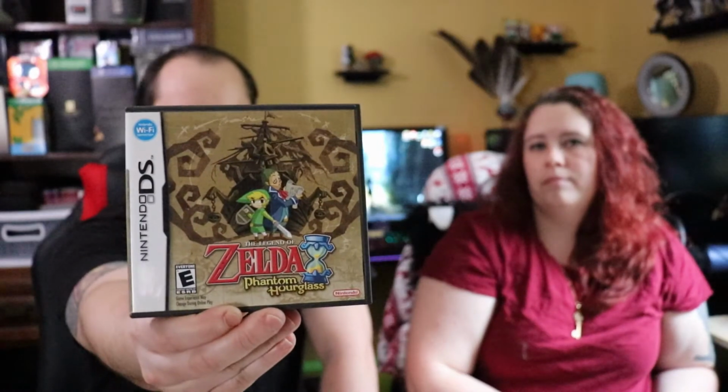These next two games are also for the Nintendo DS. We have The Legend of Zelda Phantom Hourglass and The Legend of Zelda Spirit Tracks. Yeah, and those are both complete in box with manuals.